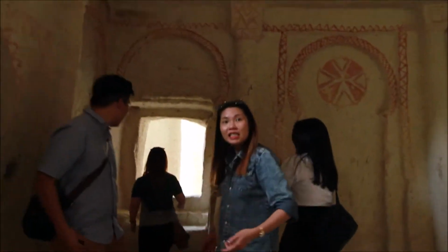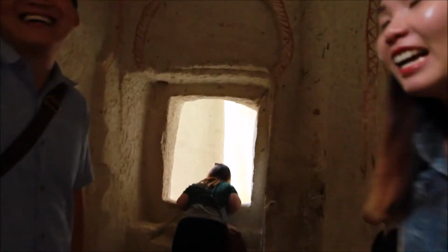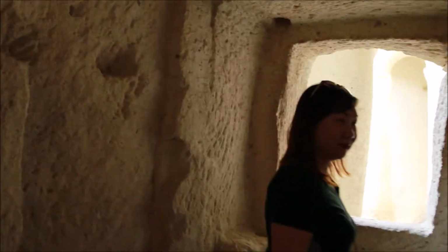Can go up here, no? There, can go up, no? You try first. Huh? After you. After you. I think it's climbing down. Maybe it's a window.